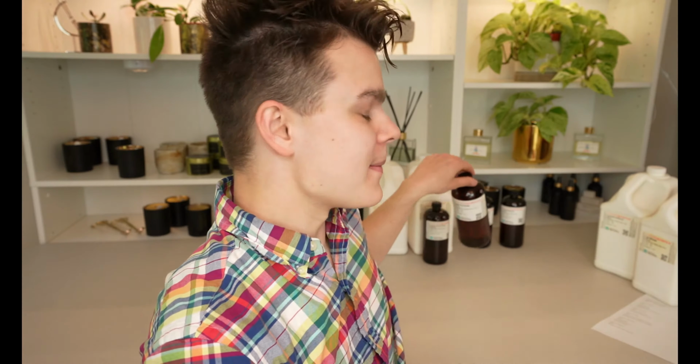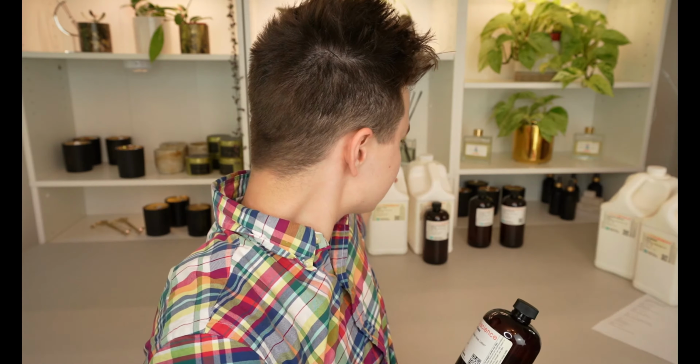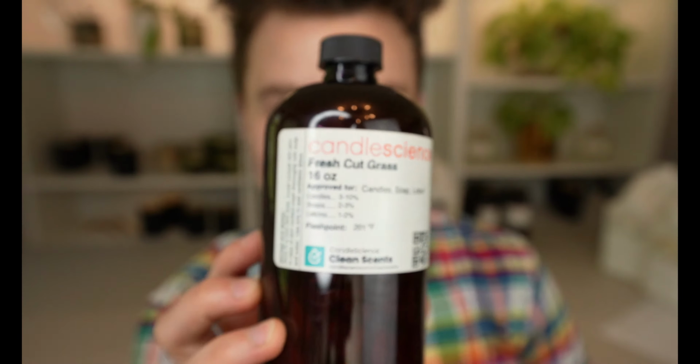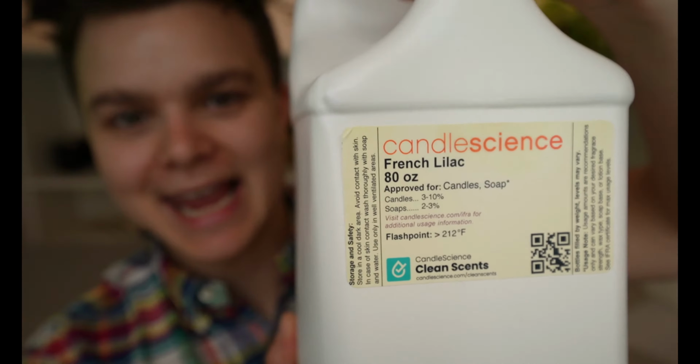And then coming in at number 3 is gonna be my After the Rain candle, and this one is a blend of fresh cut grass, let's see if you can see that there, and French lilac from Candle Science. And speaking of fresh cut grass, my neighbor is mowing the lawn right now, and this fragrance is so reminiscent of the grass and the earth after a storm. Can you hear the lawnmower? I don't know if the microphone is gonna pick up the sound, but he's mowing the lawn.